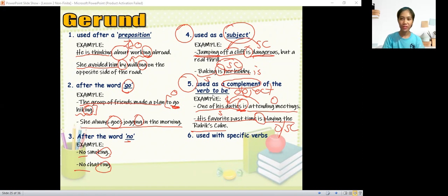There are rules. And then there will be some specific verbs too. So it means there are some main verbs that you have to remember.